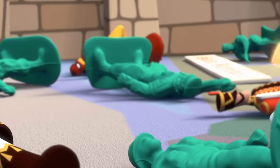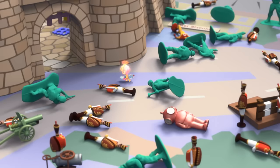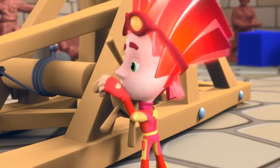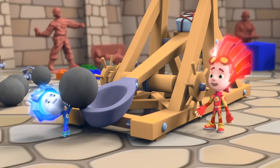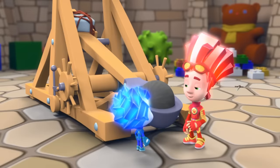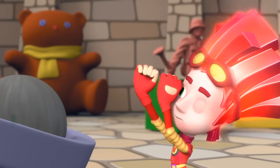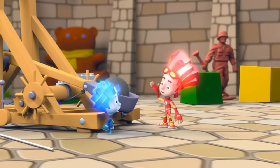There's no way these toy soldiers could have shot it themselves. Now that was a good shot. It wasn't real long, and not high either. And off target. It was pretty awful. It was good, but awful. I got it. So what do we do? We need to raise it up a little higher.